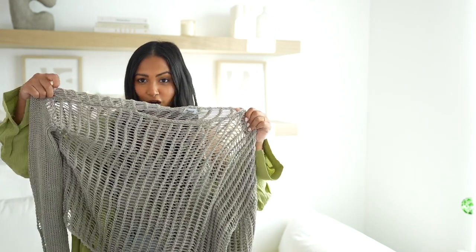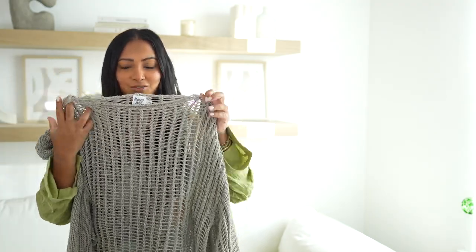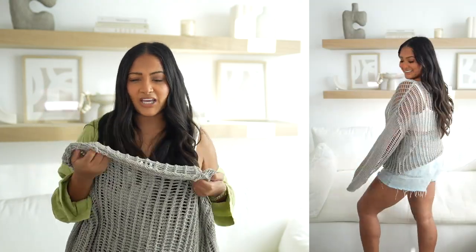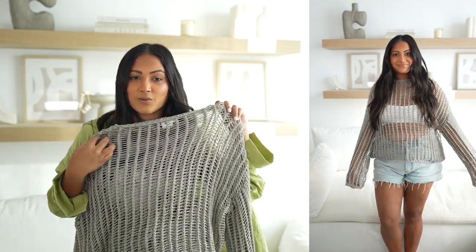I selected this long sleeve mesh. I don't even know if you would call this mesh, but as you can see, there's a lot of holes in it. One of my style icons, Rachel Radke, has been wearing a lot of holey mesh things. And I heard that mesh is definitely on trend, so I feel like this could definitely pass for it.